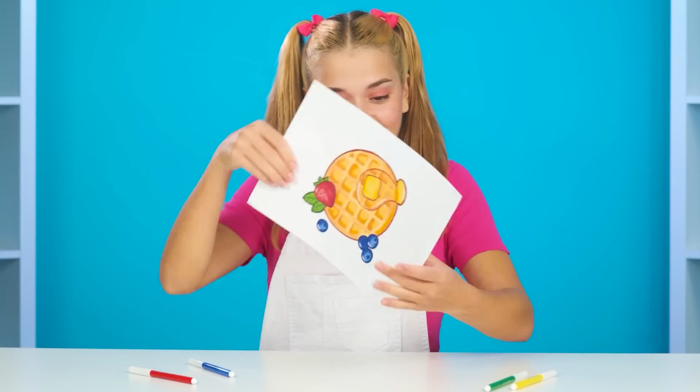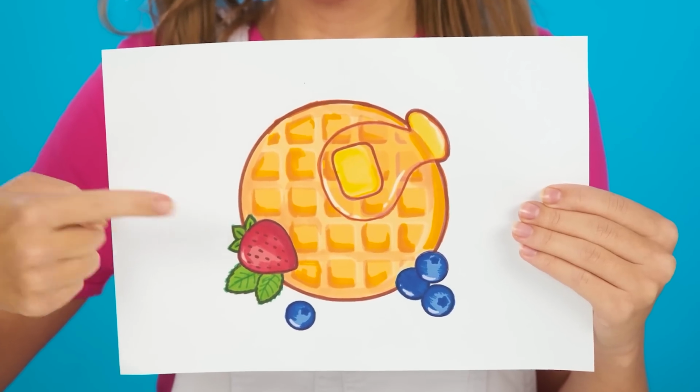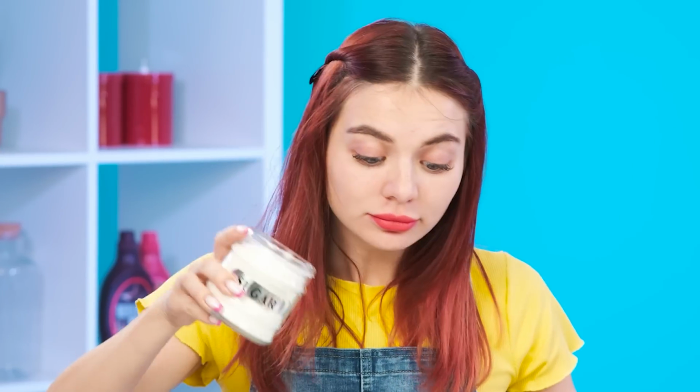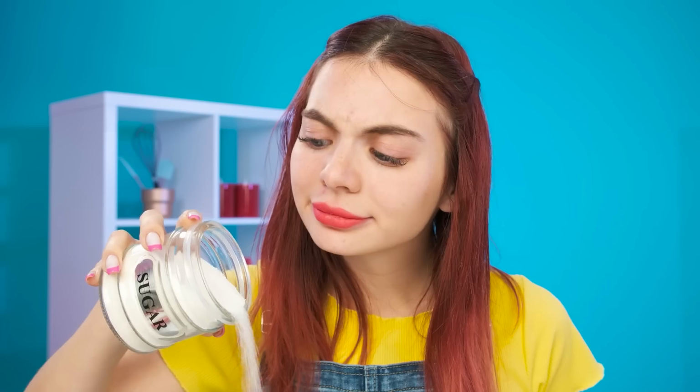The next task is for you to, drumroll, make some waffles. Okay. What is it? And I know the recipe. Break the eggs. Add sugar. You can have more so the waffles will taste even better. And get in the way, get in the way, get in the way.